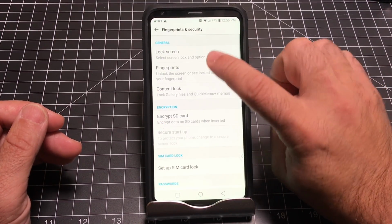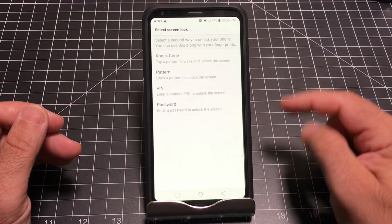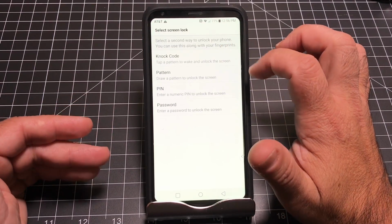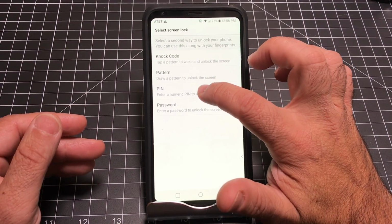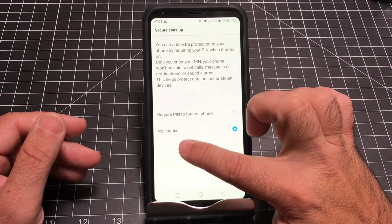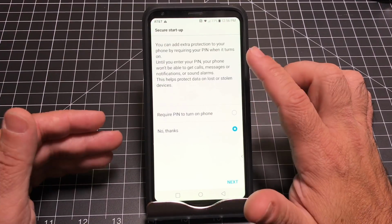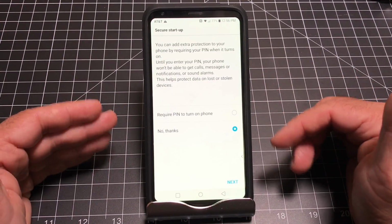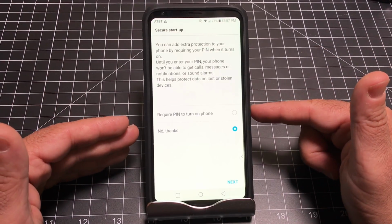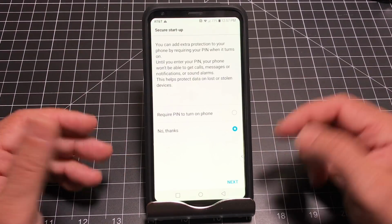We're going to then choose Fingerprints, and what we're going to do is hit Next, and we're going to set up a backup to the fingerprint. Pattern or PIN, I'm going to choose an actual PIN that I'm going to use, and it does give you the option to require a PIN when you turn on the phone. I'm going to say no thanks. This is just in case you lose power. Some people may try to reboot your phone, but it will require a PIN before it boots on. It's a good security method or process, but I kind of skip that.